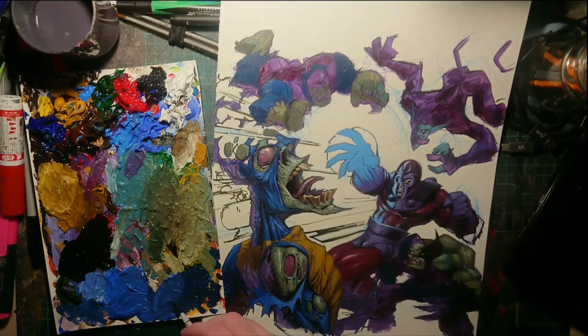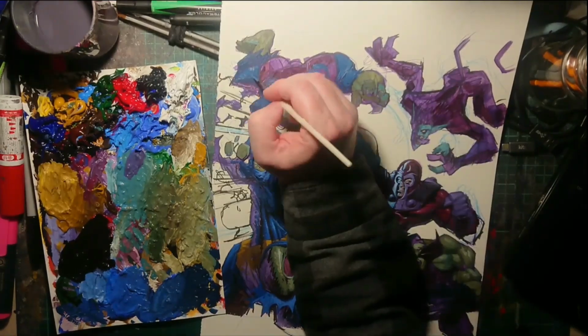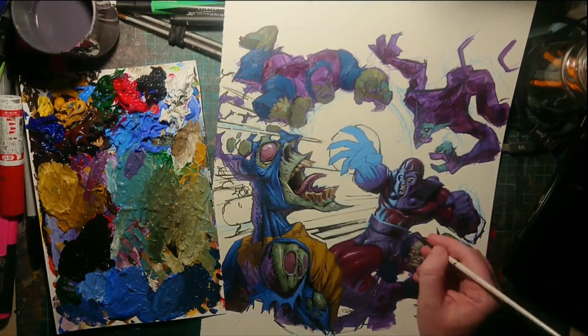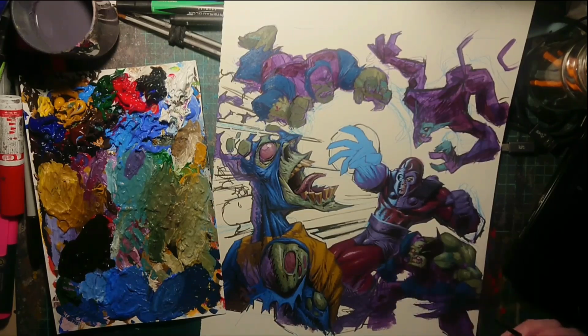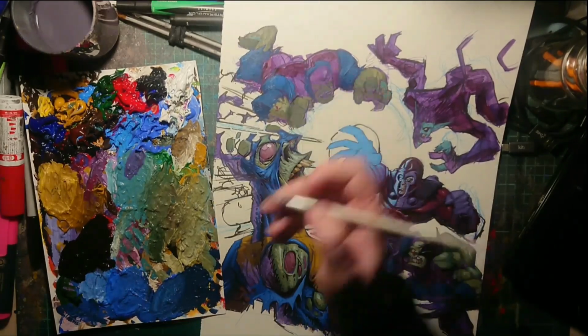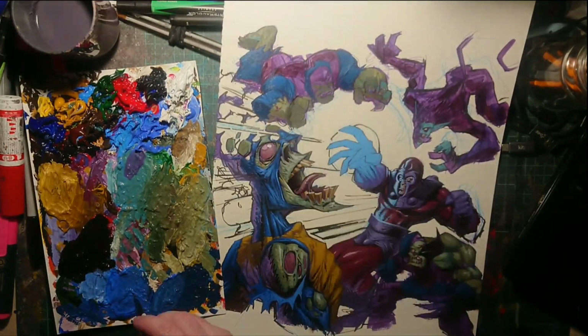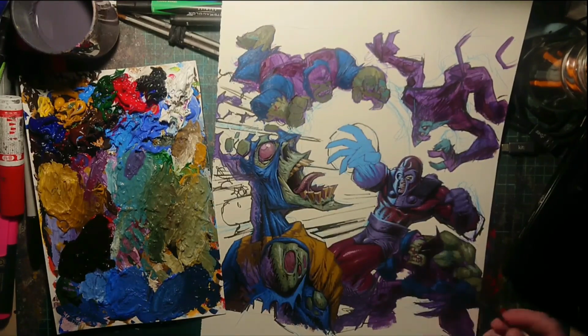With the skin, you might notice I didn't put much effort or detail into Beast's face. That's because I'm leaving a gap there where there will be some blue glow from Magneto's power hand. But I painted just a little bit of the skin in there, just to define the shapes and parts of the face for me to know where I'm putting the blue paint when I do the glow eventually.